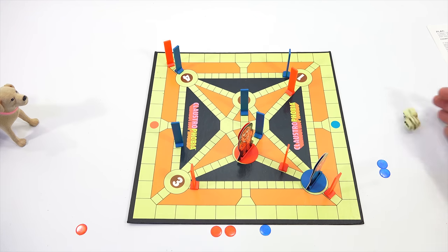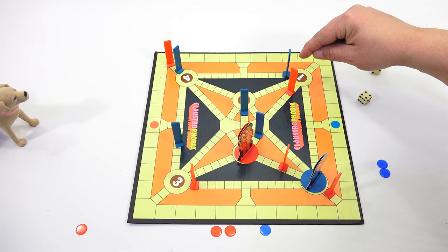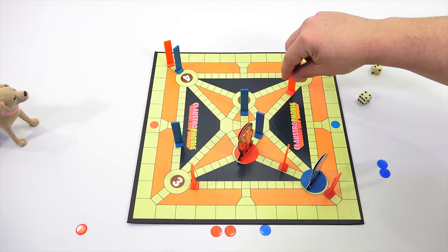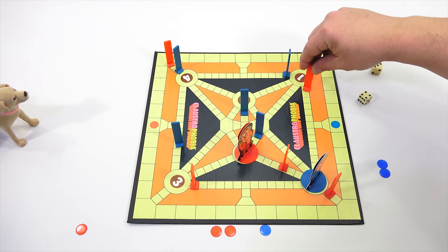Roll away, LPS Dave. Ooh, 7. That'll help. So let's take that guy back there. Yes, please. Which way? Move him towards the 1. It's 4 or 3? Let's see, 7. Start with 3. 1, 2, 3? Okay.